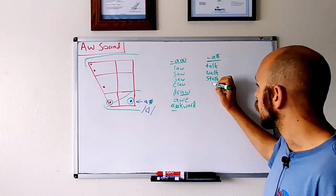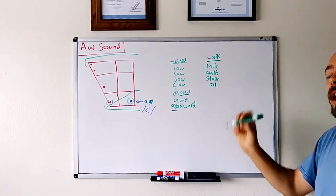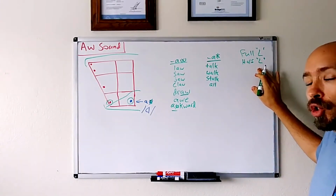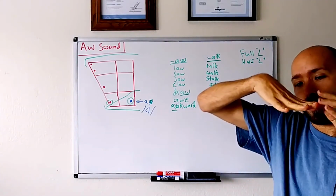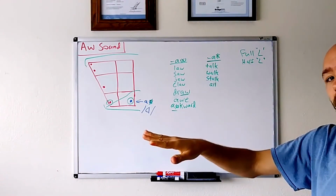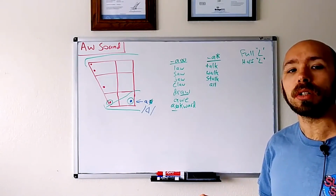So if we look at the word all. Now this might sound a little bit different, and as we'll learn later, English has two L sounds. We're not going to worry too much about that right now. The half L, you don't touch the top. It's more like you pull your tongue back inside the mouth. Again, we'll talk about that later. It sounds more like a vowel sound. It sounds like "ol."